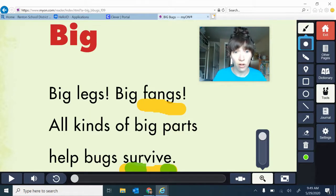All kinds of big parts help bugs survive. Those big parts help them survive in the wild. That makes so much sense. Thanks for helping me solve that. We're going to go to the next page.